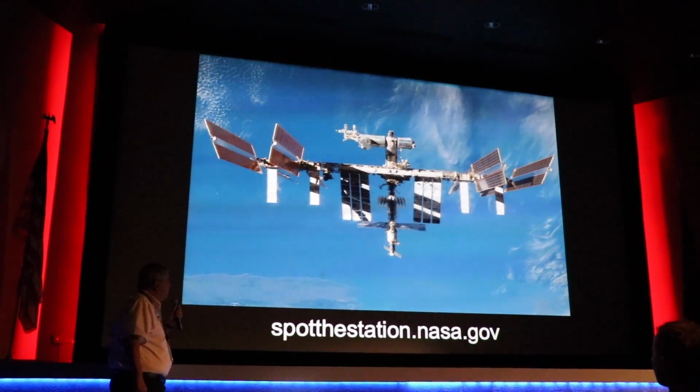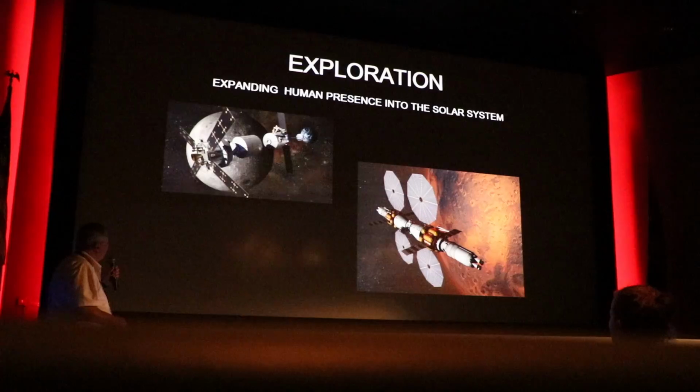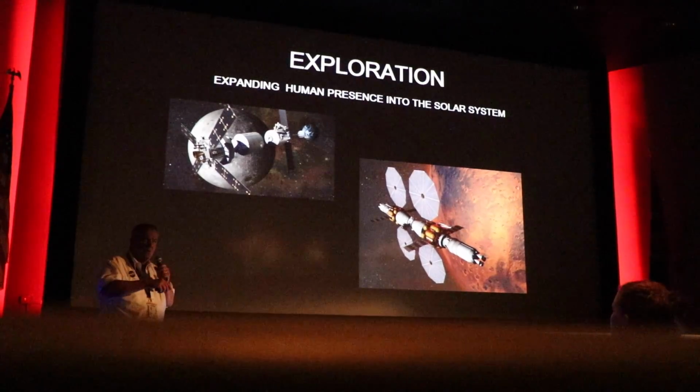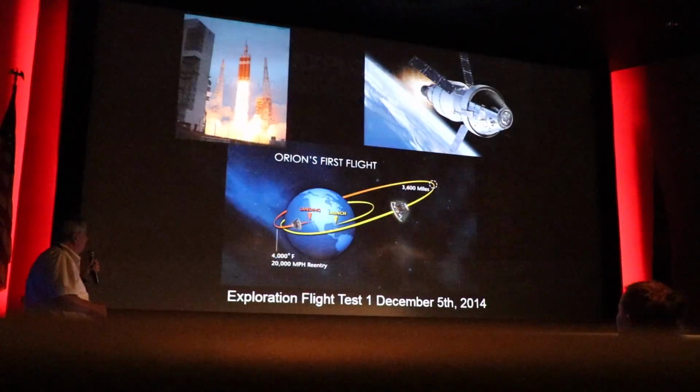If you ever wonder what they're up to on a space station, you can go to this website, spotthestationnasa.gov. But we're going to be concentrating on deep space. Other companies are going to be doing the low Earth orbit work that the space shuttle used to do. So we're going to concentrate on deep space.